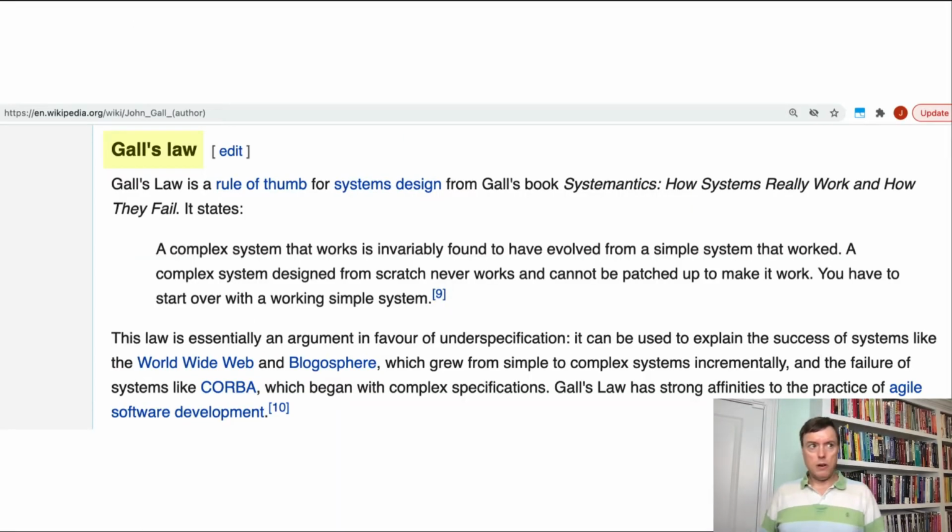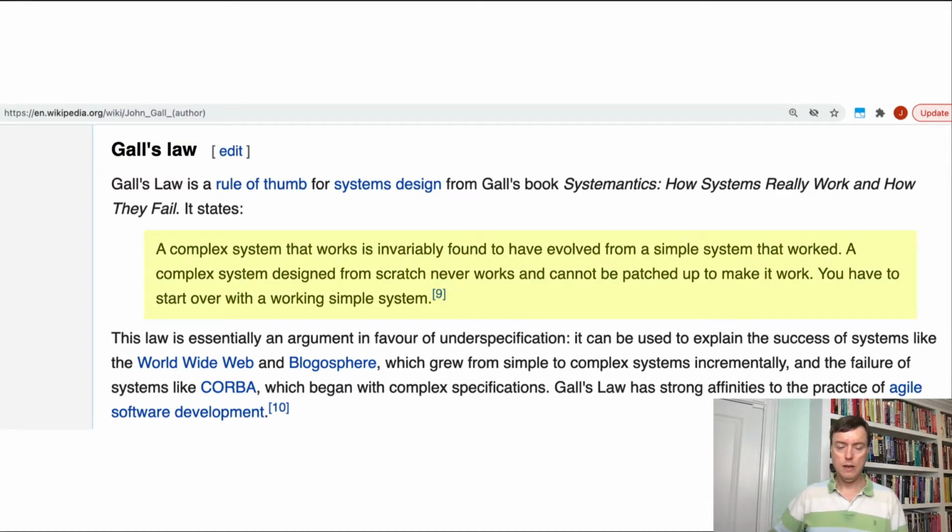Let's start with something called Gall's law. Gall was a pediatrician, but he was fascinated with systems, why they sometimes worked, how they often failed. He studied them extensively, and he came up with this quote, which I really like, which is often used in a software engineering context. "A complex system that works is invariably found to have evolved from a simple system that worked. A complex system designed from scratch never works and cannot be patched up to make it work. You have to start over with a working, simple system."